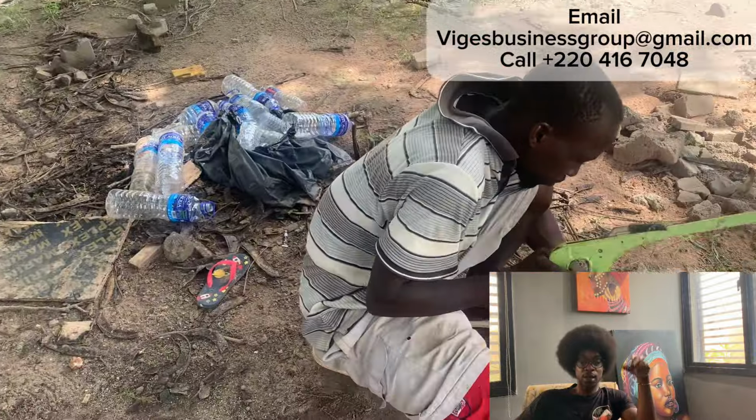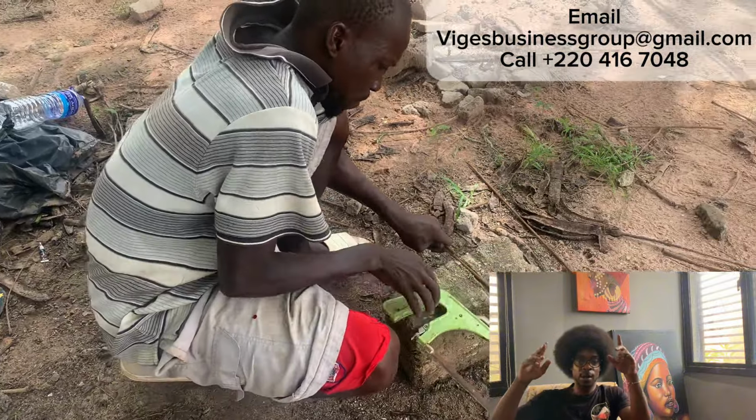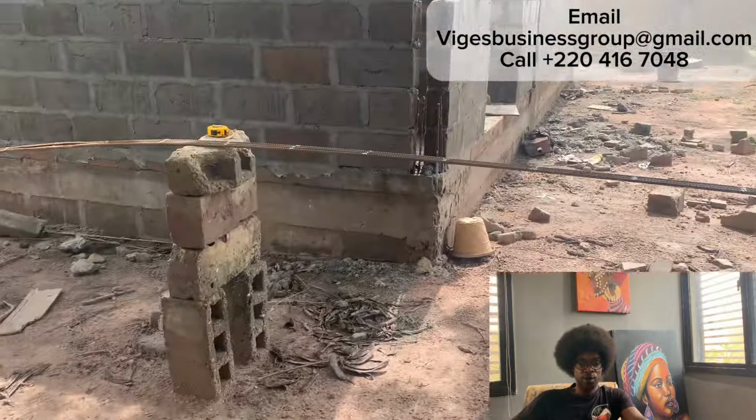The pillars can stand up, and you'll see it in later videos, but we'll have the pillar just in the slab of the ground, just coming out, and it's very sturdy. It'll stand up through the wind, whatever. It's not something that's just waving. It's very, very strong.